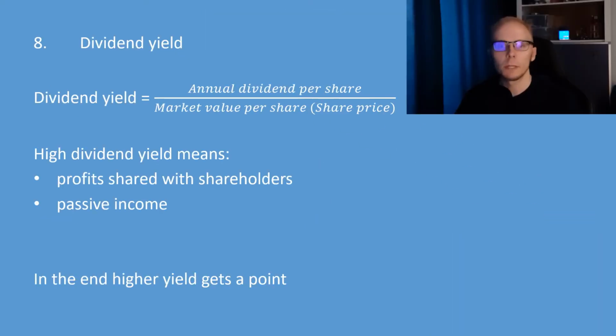The last factor is the dividend yield. It is calculated by taking the annual dividend per share and dividing it by the share price. A high dividend yield may suggest that profits are being shared with shareholders, and that is a great passive income source that we as investors are looking for. So in the end, the company with the highest dividend yield percentage gets a point for this factor.